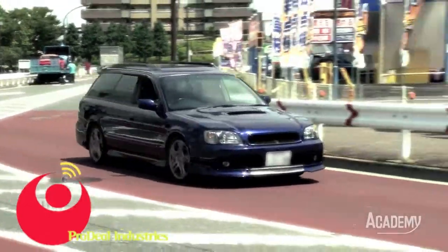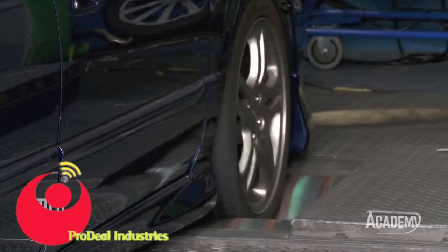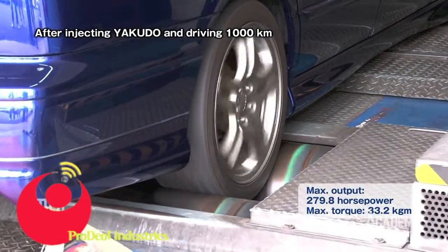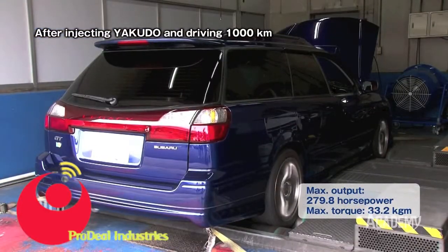Then, Yakudo is injected. After 1,000 kilometers of driving, measurements are performed again. The results? Both maximum output and maximum torque were improved to 279.8 horsepower and 33.2 kgm respectively. These values exceed even the manufacturer's specs.